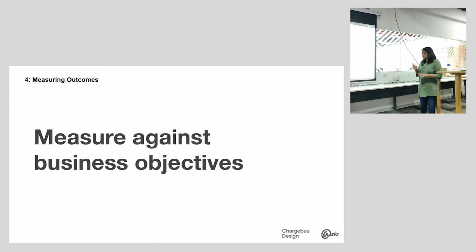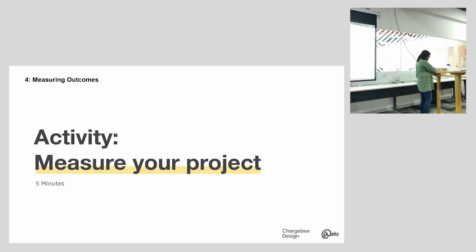Okay, so we'll do another quick 5-minute activity. This is an individual activity. I think we only have one sheet per pack, so you can take out the measuring outcome sheet, and we'll do it as a team anyway. If you take the account cancellation example, what do you think might be relevant to measure for this example? We have 5 minutes to do this.